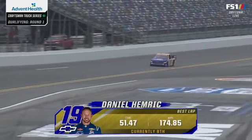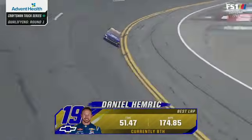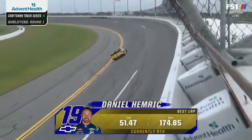Daniel Hemrick, currently 8th. His best lap there, 51.47.